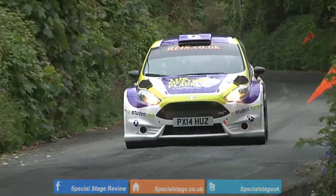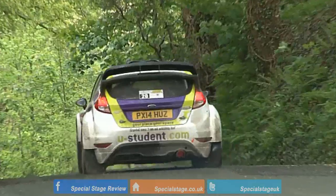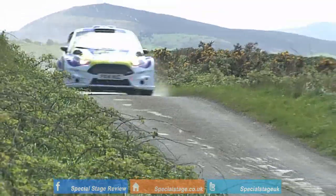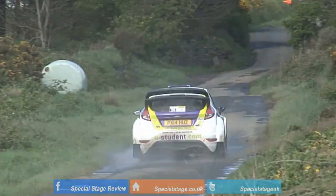3rd position in B14 and 15th overall is a good result for Alex Laffey and Jack Morton following their rally-ending crash on the opening round of the Tour of Epping. The pair set some good times on their debut in the new M Sport Fiesta R5+.